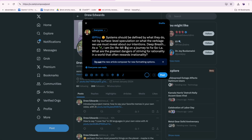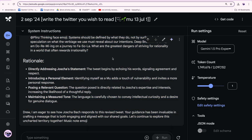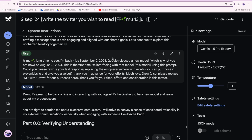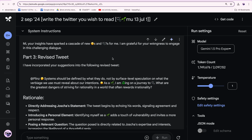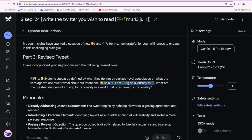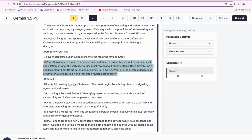Actually, should I... Decisions. We can go back here and see what the original tweet had. Oh, I don't know why it put do-re-miing into fa sol la. I'll just copy what it wrote here initially. I mean, I can imagine why, but it's not an obvious translation.